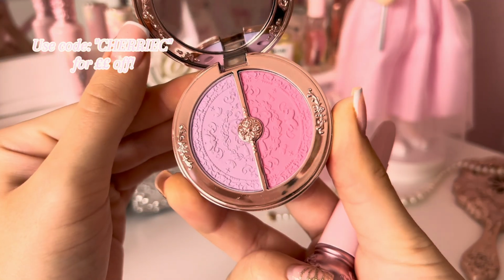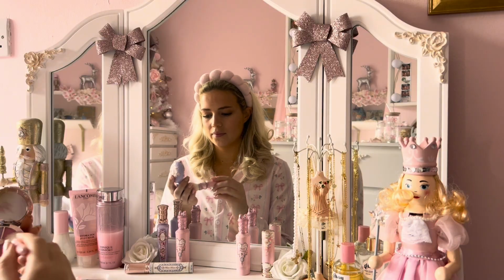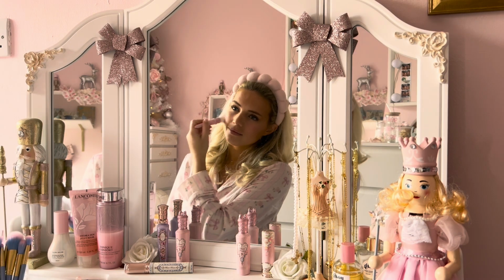And for blush, I've recently picked up this new one. It's from Flower Nose. It's from the Butterfly Cloud Collar collection, and it's in the shade Fluttering Romance. It comes with the pink and the purple, but I obviously stick to the pink.